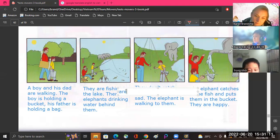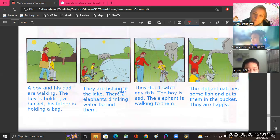There are two elephants drinking water behind them. They don't catch any fish. The boy is sad. The elephant is walking to them. The elephant catches some fish and puts them in the bucket. They are happy. Okay, good.